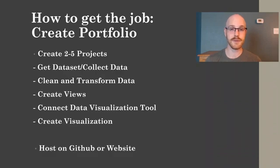Next, you want to clean and transform the data so that it's usable later, and you can do that through pandas in Python, or you can do that in SQL as well. After you clean your data, if it's not already in SQL, I recommend putting it into SQL so that you can build your views and show off your SQL abilities as well.